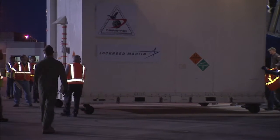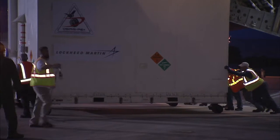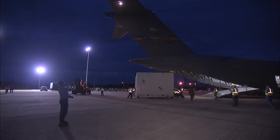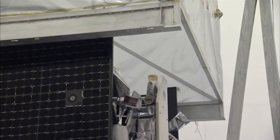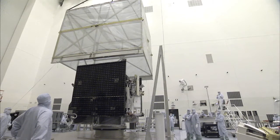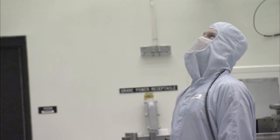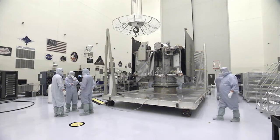We shipped OSIRIS-REx from Denver, Colorado to Kennedy Space Center and got it into the handling facility and are going through the final phases of preparation for launch. Once we're in Florida, our prime objectives are to do final characterization tests like the center of balance on the spacecraft, making sure the solar arrays deploy, and then a few last-minute checkouts, and we'll fuel it up and we'll encapsulate it in the fairing or the nose cone of the rocket and lift it on top of the second stage and get ready to launch.